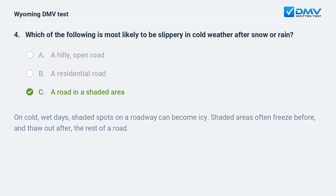On cold, wet days, shaded spots on a roadway can become icy. Shaded areas often freeze before, and thaw out after, the rest of a road.